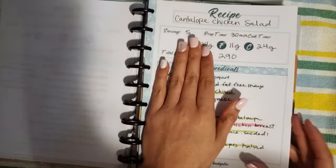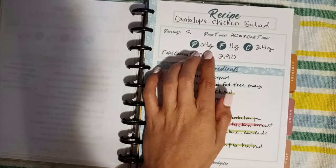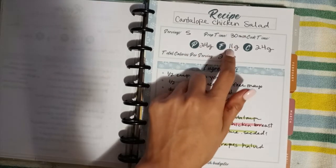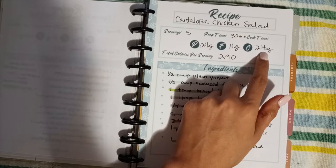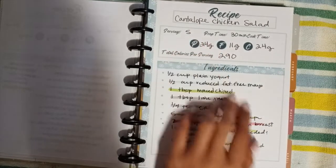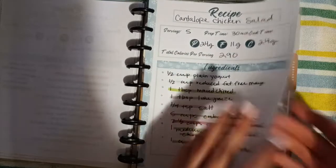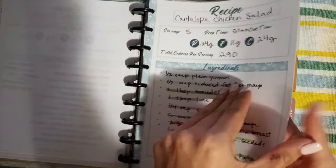Then our cantaloupe chicken salad. We got 24 grams of protein, which is really good, 11 grams of fat, 24 grams of carbs, and that's going to give me 5 servings. So that's going to get me through Friday. 290 calories, really good, and I already tasted that, and it tasted delicious.